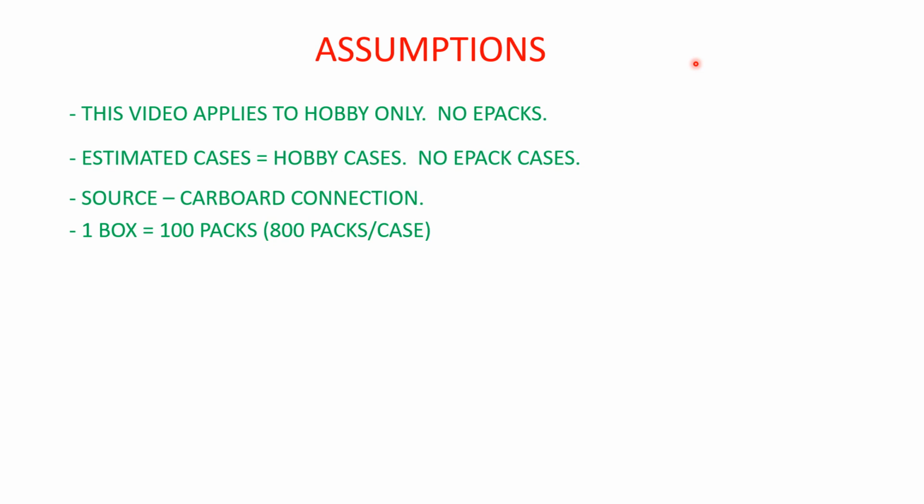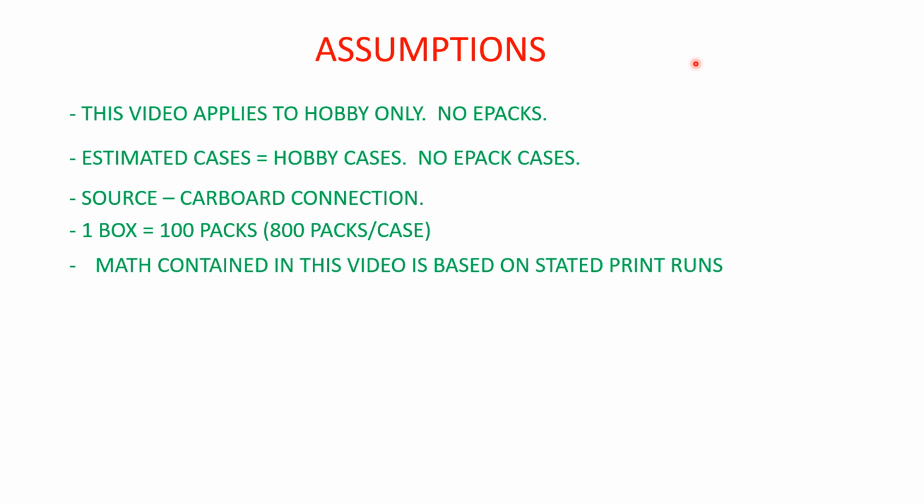So in order to figure out the odds and cases and all that, Cardboard Connection listed various short prints and came up with their total cards and things like that. So what I did was I'm going to compare all of them. So this is based on the print runs for the various ones here.